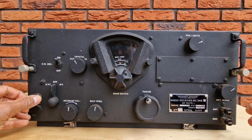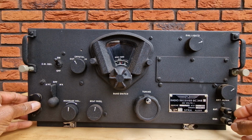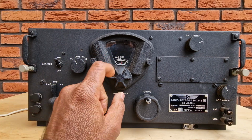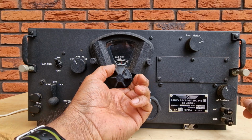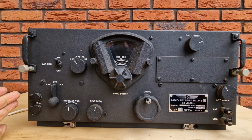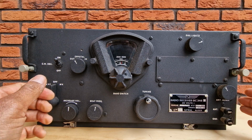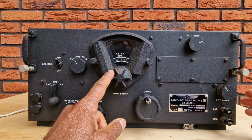Let's begin with the front panel. Dominating the center is the large tuning dial, providing precise control over frequency selection. The receiver covers a frequency range of 1.5 to 18 MHz across 6 bands, allowing it to capture both AM and CW signals in the shortwave spectrum. On the left side, we have the band selector knob, which lets you cycle through these bands. Although slightly stiff after decades of dormancy, the mechanical build quality remains impressive.